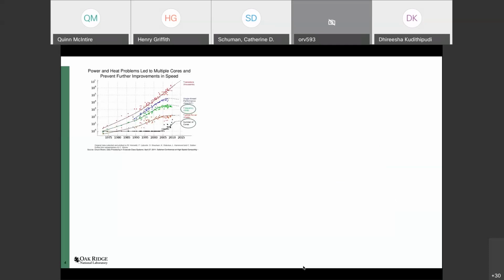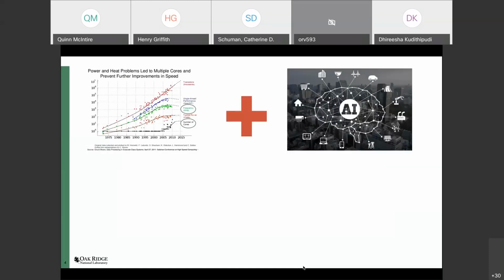The looming end of Moore's Law, and certainly the end of Dennard scaling, is one piece of the puzzle. But there are other factors as well that are leading us to consider different types of computers. A second factor, which I'm probably preaching to the choir here, is the explosion of the use of AI and machine learning.